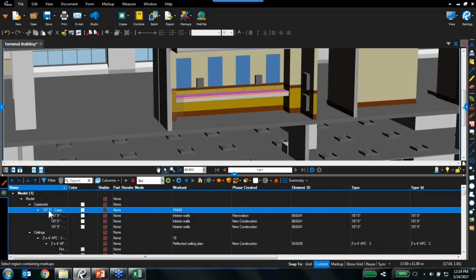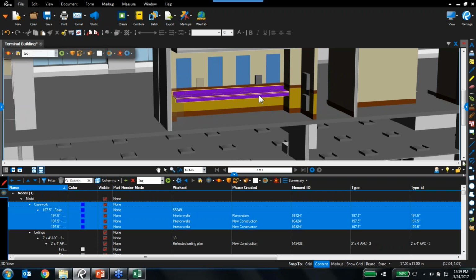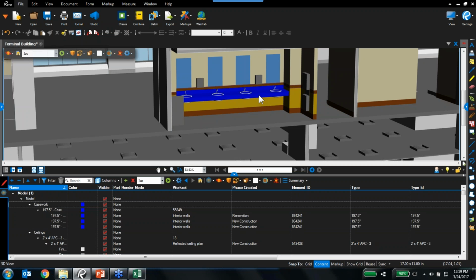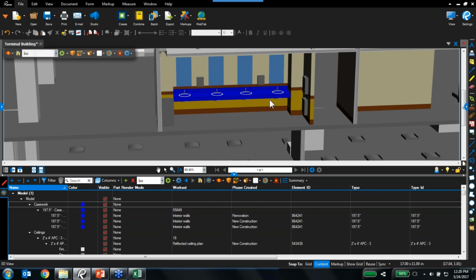And one of the cool ones is that we can edit the color. So if we wanted to see the status of this casework, maybe we're tracking the status through colors. And every time that something is installed properly, we turn it to, let's go with a lovely shade of blue. Working here at Bluebeam, I'm very partial to the color. So now what you're going to notice as I hit the escape button is that we now have blue sinks. Those sinks were previously gray. So really cool ability to change up model information and work with the model information here.